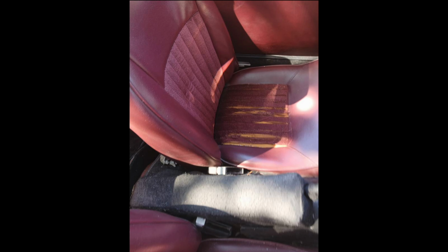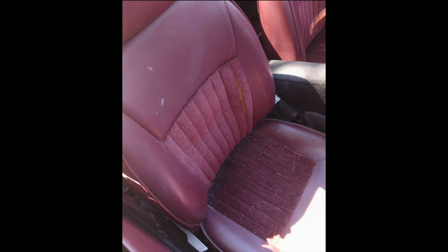To me, this looks like an aftermarket interior, but I'm not sure. What do you guys think? Is this how the '73 Spitfire would have come, or is this an aftermarket interior? Definitely looks like the interior needs a little bit of work, but it definitely looks drivable anyways.